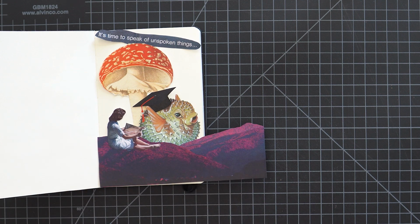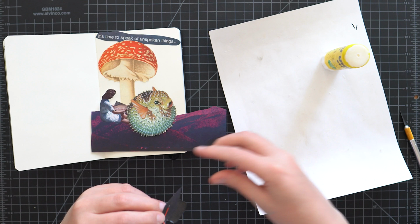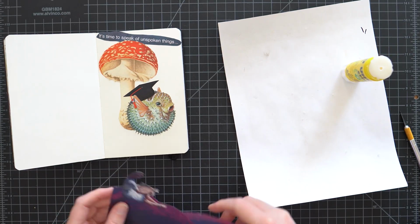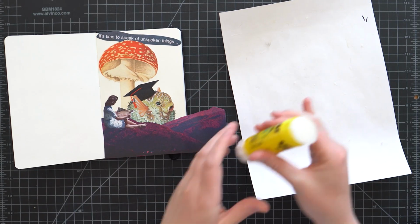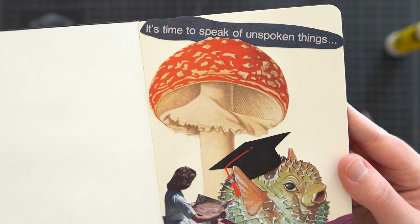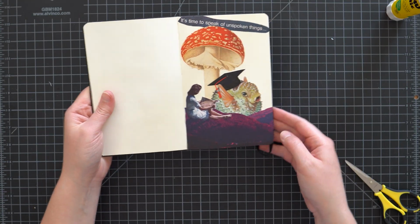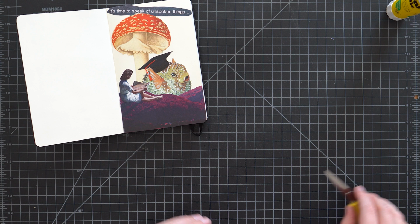So once I had all of my elements in the place that I wanted them to be, I glued everything together and then trimmed off the excess things so I didn't have images sticking out of my journal. And this first page is done. And again, I really love the colors and think that this composition came out really well.